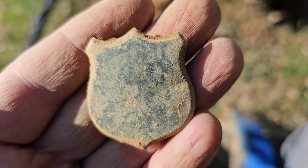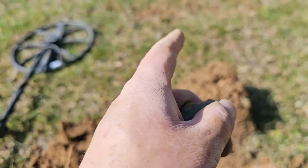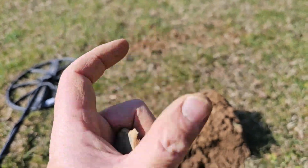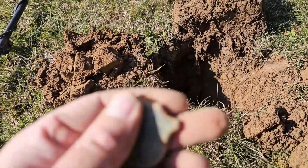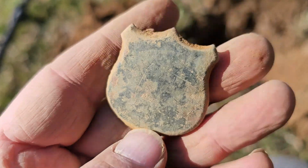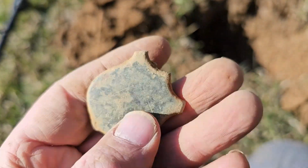This, like I said, is where the stables were in this general area. This was a super deep target. And the crazy thing is, right there, I dug a piece of horse tack, a round iron piece of horse tack. This signal sounded very, very similar to it. It was a lot deeper than the other one was, but check that out. That is super cool. All right, let's throw it in the bag, and we'll keep going.